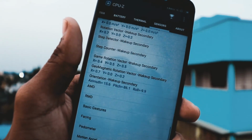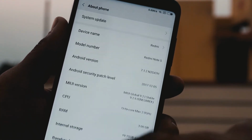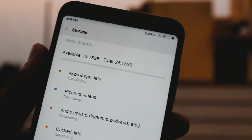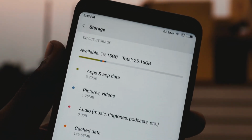Redmi Note 5 comes with Android 7.1.2 Nougat along with MIUI 9.2 on top, so no Oreo, a disappointment. About the storage, out of 32 GB you get around 25 GB.